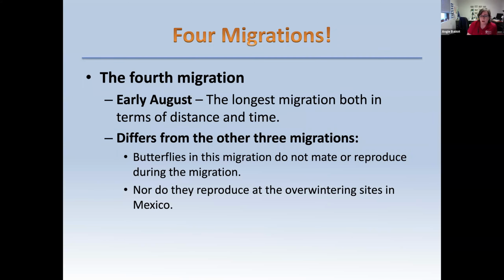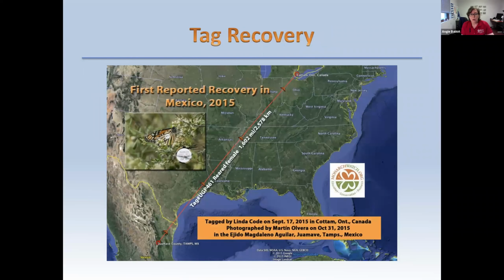But these butterflies are not mating and reproducing. They're saving energy so that they can conserve it the entire span of the winter. Those butterflies that are migrating also have a longer lifespan. They're not reproducing when they're in the overwintering sites either. During this migration, Monarch Watch has volunteers all over the country who are tagging these butterflies.